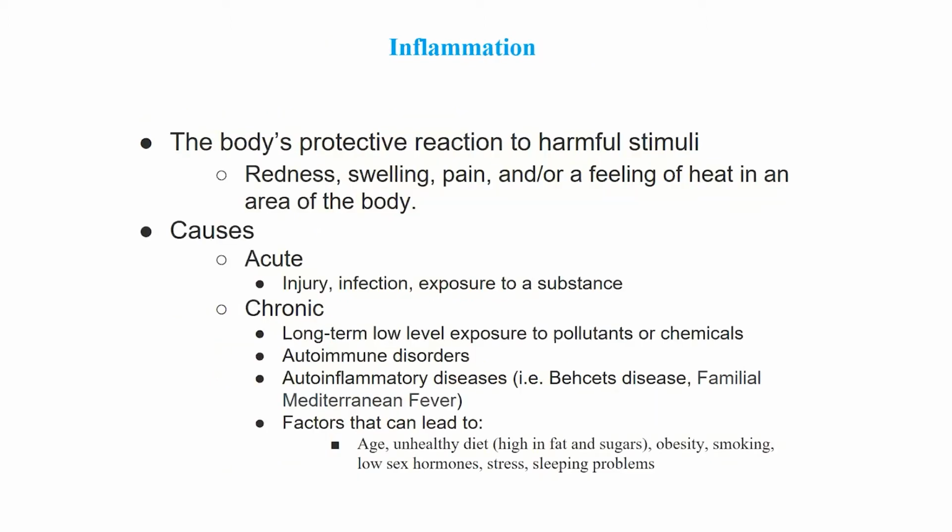Okay, so on to inflammation. Inflammation is the body's protective reaction to harmful stimuli. Often we can see inflammation by noticing some redness, some swelling or pain at the site, or feeling heat around the area that the inflammation is occurring.